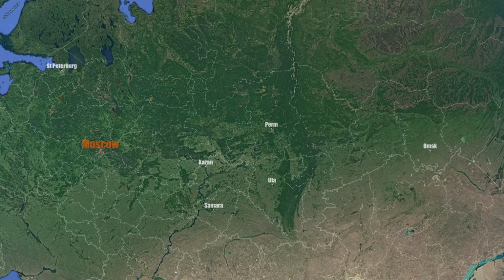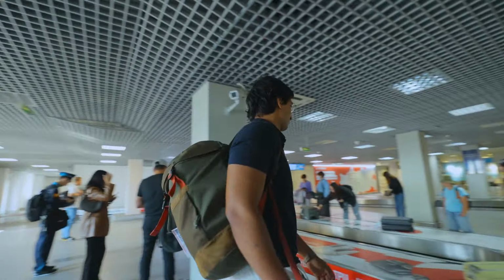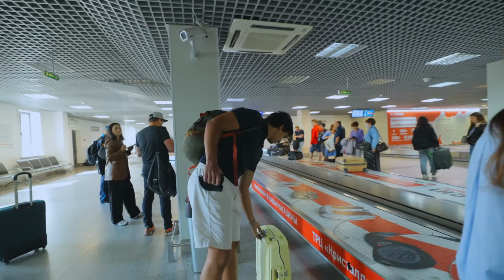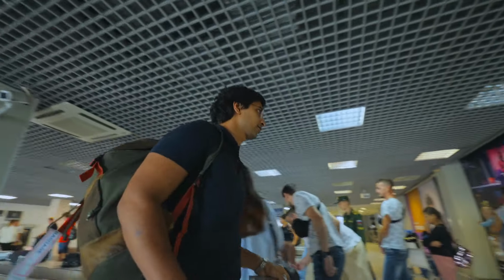Well, we're finally in the plane. We're headed to Kurgan. It's 8 a.m. and I slept like 2 hours. It's awful, but it's gonna be worth it. There was no direct flight to Kurgan, so we had to fly to Tumen instead. And from there, we took a cab to the final destination.